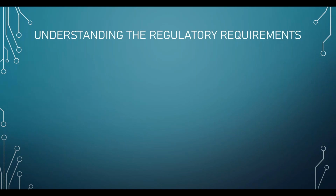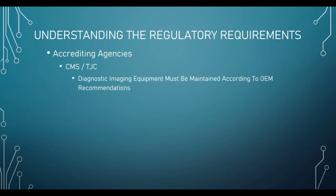So we've talked about the benefits of doing imaging service, but let's talk now about some of the things to look out for. The first thing, regulatory requirements. Many of you already know that CMS, Joint Commission, whoever your accrediting agency is that comes to inspect your hospital, they require imaging equipment to be maintained according to OEM recommendations.